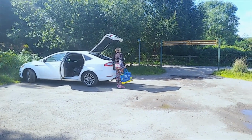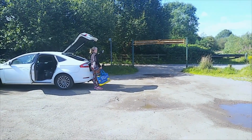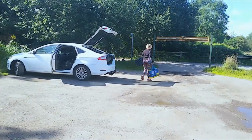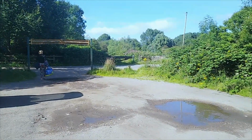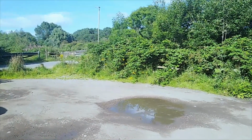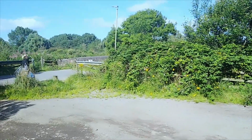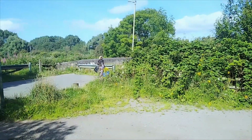Well, here we are at the bottom of Mill Lane in Staveley. We've just parked the car up here in this little car park, and we're now just unloading Brian, and the canal is just over the bridge here, and we'll drop Brian into the water just past the bridge there, and we'll show you that in a minute.